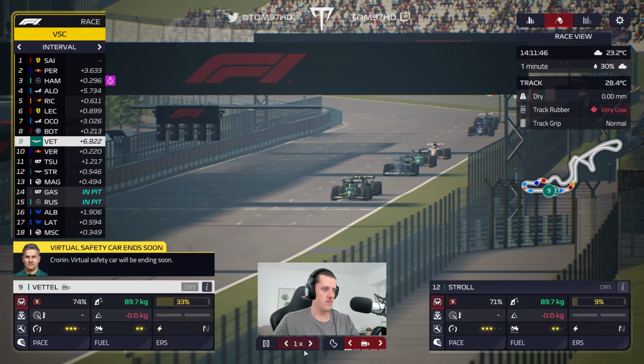Magnussen also battling with Stroll right now and has got ahead for now. But again, we're just doing our thing. As long as we're in the mix, that's okay. We are drifting away from the top 9. They're a different league to us, but at least for a point we could be on today. Rain is going to pick up. We are expecting rain pretty soon.